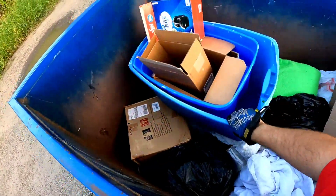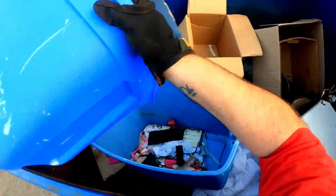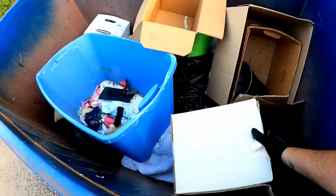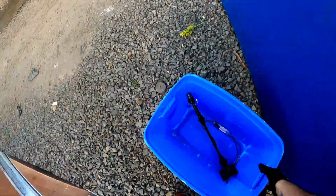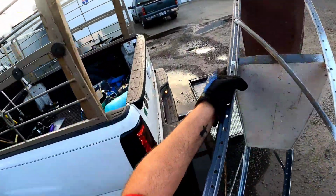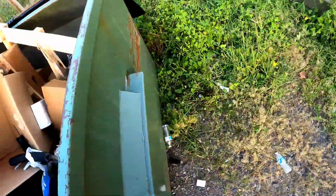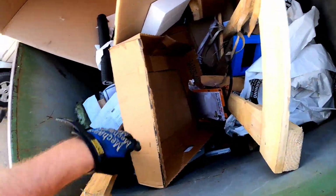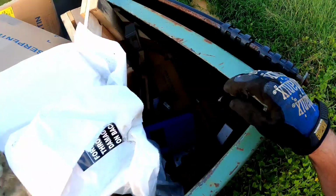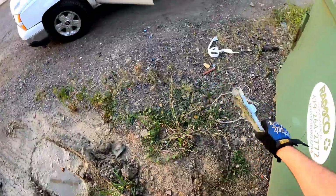There's the tote we need. We might go back, start the tote for Sunday, I guess. Let's see if this place left the same thing today. I don't think they did by the looks of it. Sometimes you get lucky, sometimes you don't. Let's look in that box. I see something. I grabbed a little piece of tin.